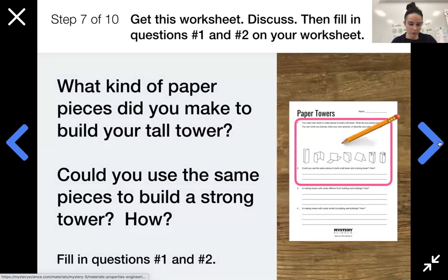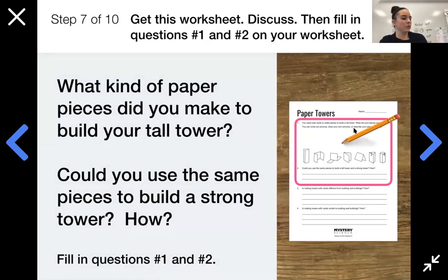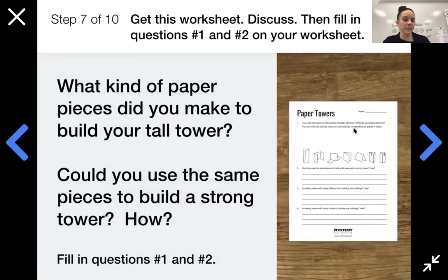Okay, I'm looking at questions 1 and 2. You're on your last page in your Mystery Science Journal, Material Magic. It's labeled Paper Towers, just like this one, and it looks just like this. The top question, number 1, says, you used note cards to make pieces to build a tall tower. What did your pieces look like? You can circle our pictures, draw your own pictures, or describe your pieces in words. So if you used some of the pictures that they show on the sheet, I want you to circle them.